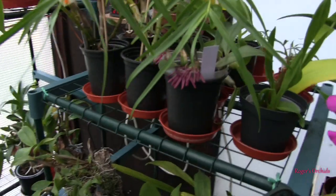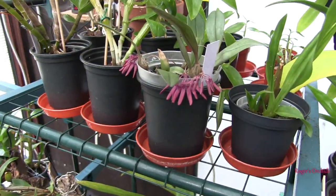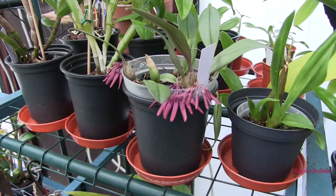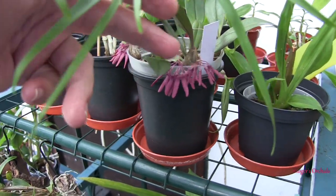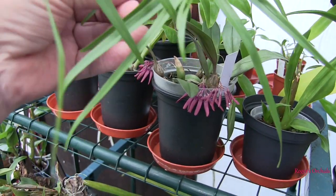The little bulbophyllum is doing well, just keeps blooming. They're not spectacular, but they're attractive. They're a real deep, rich, reddish purple, but very small. But yeah, it keeps blooming. I'd really like to know what the hell it is, because it's not what was on the label.